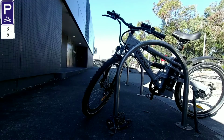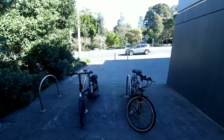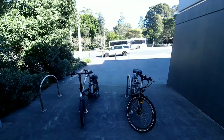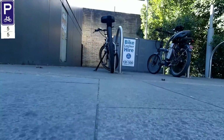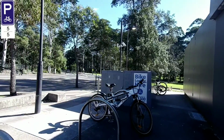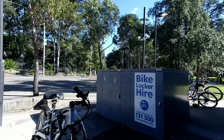I'm not sure how these racks or lockers rate for other micromobility devices such as cargo bikes and e-scooters, but let me know in the comments below of your experience. There's plenty of space here to add additional parking to cater for growth in demand and turnover. And both racks and secure lockers are provided, which cater for quick turnaround trips, longer trips, or high value devices.